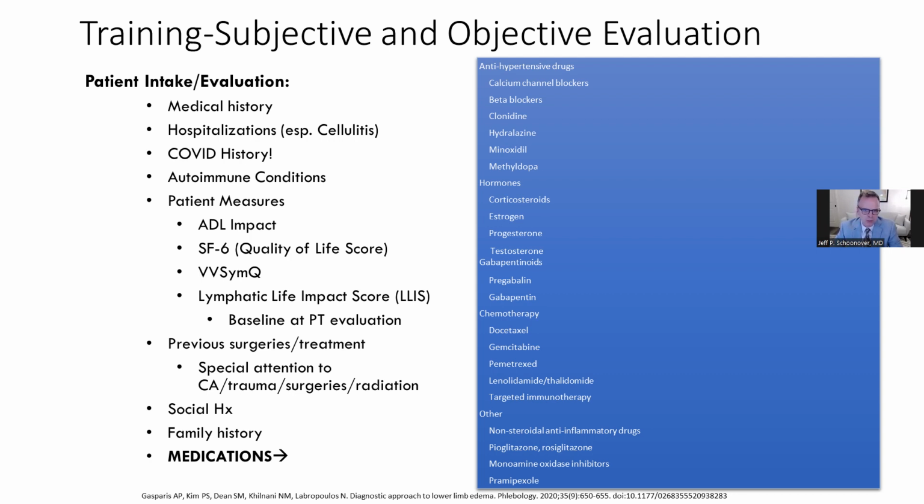Obviously looking at the previous surgeries and treatment, as mentioned earlier by Jennifer, and then social history. The thing that's been a big hit, and hats off to Tony for putting this in this article here, I love this medication slide. You would not believe how many patients we make the suggestion of having come off of amlodipine in particular. And it's such a great step in the right direction.